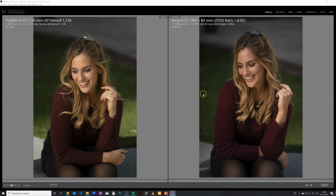It hunted quite a bit and it kept getting confused with other objects in the scene. Once we put both images side by side in Lightroom, we can start to see what the results are like from both cameras in a more real world shooting environment. And from this distance, both of them look very good. The depth of field is very similar. However, there is one advantage to shooting with an f1.2 aperture on the Fuji, and that is that you can shoot with a much faster shutter speed compared to the f1.8 aperture on the Sony.